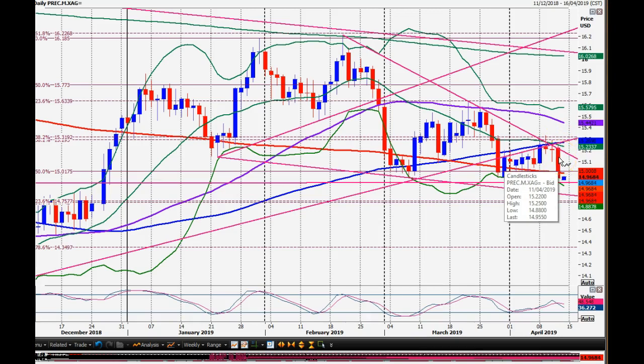We've collapsed from 15.25 down to 14.88. That looks pretty good. Now we're holding below the 200-day moving average, so this also is looking increasingly negative for silver. I like it when silver and gold line up, both looking quite negative. Obviously, we've got lows for the month at 14.88, which held perfectly yesterday as well.